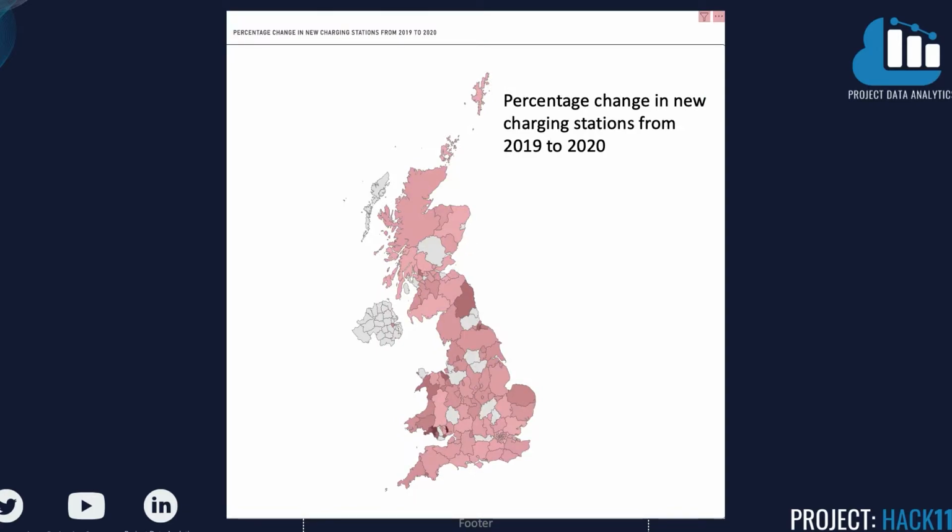And there's one more map which shows that the percentage change in charging stations from 2019 to 2020 is quite even.